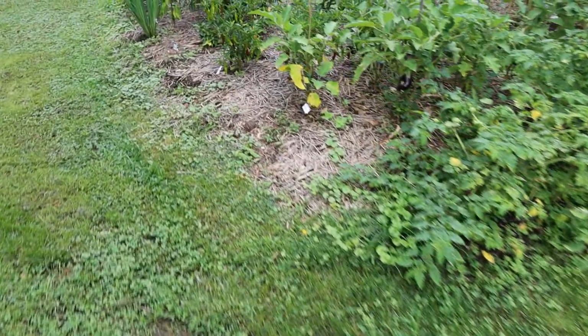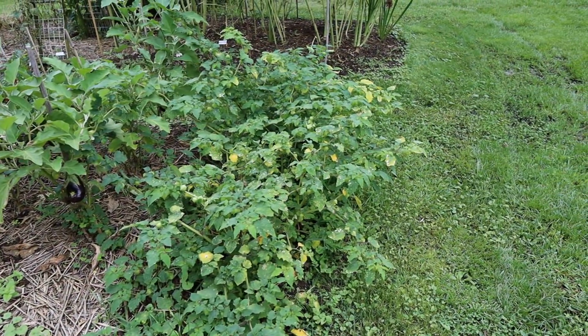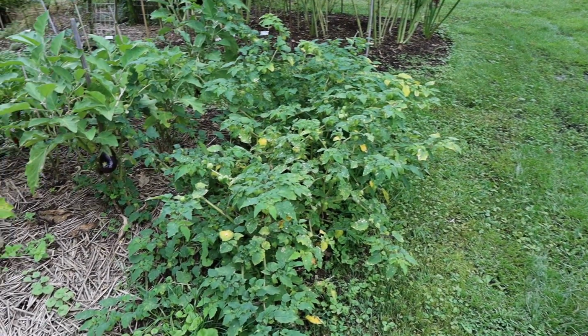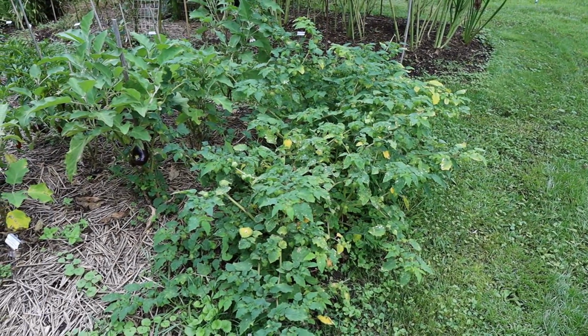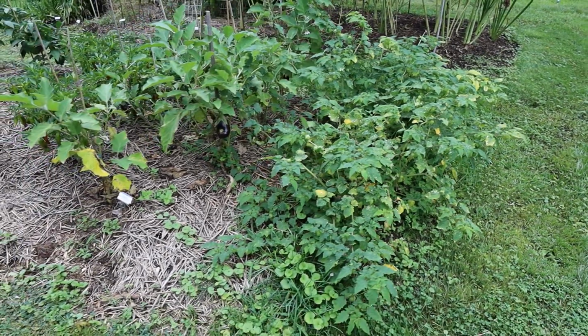That brings us on to bed number 3, and the quote-unquote bookend ground cherries have been doing great. We've got ground cherries growing all over the place besides the ends of this bed here.